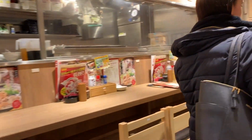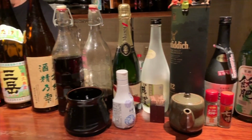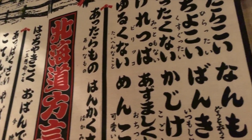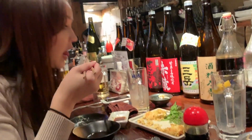Last but definitely not the least, izakaya. Izakaya is not a Japanese food, but a place to go if you want to try different Japanese food. The closest English translation to it is probably tavern, and just like taverns, it's a place to go to have one or many drinks while chatting.